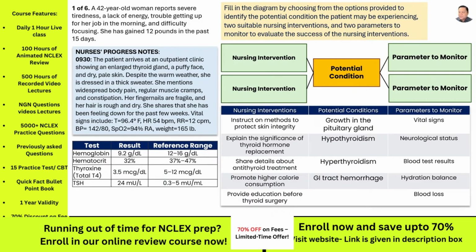Your task is to fill in the diagram by choosing from the options provided to identify the potential condition the patient may be experiencing, 2 suitable nursing interventions, and 2 parameters to monitor to evaluate the success of the nursing interventions. So for the potential condition, the options are growth in the pituitary gland, hypothyroidism, hyperthyroidism, and gastrointestinal tract hemorrhage.